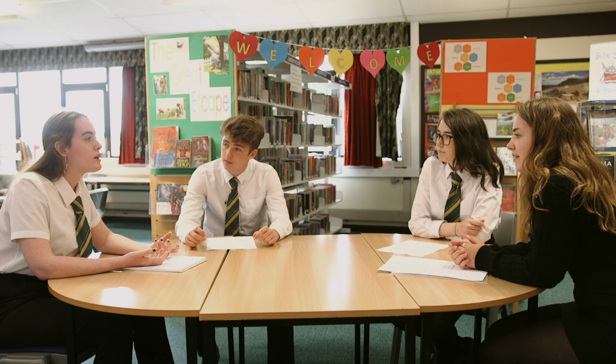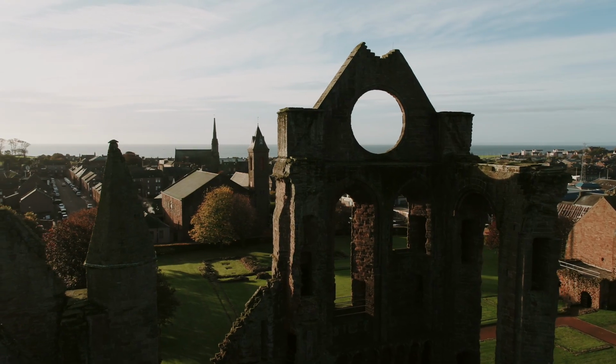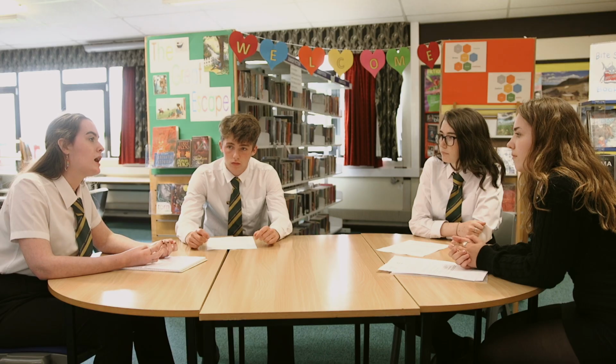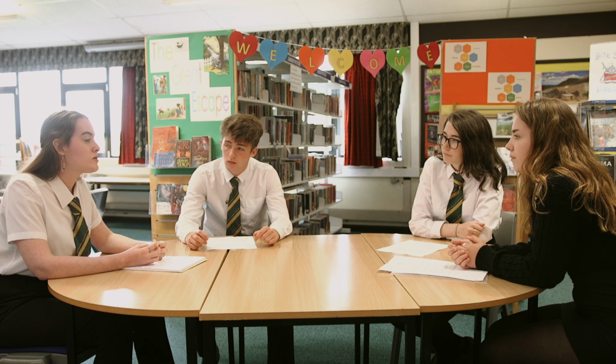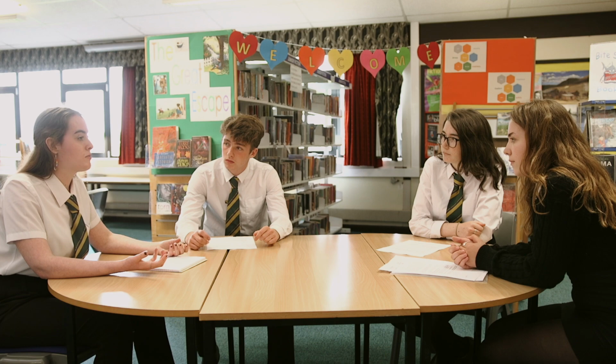You think of the roundel and it really just symbolises Arbroath as a whole. We are quite a tight-knit community. We're always pulling through when it comes to serious things, and you see it in the town spirit as well. I think that sort of stems from the Abbey. If we didn't have the Abbey, would we have such a tight-knit community?